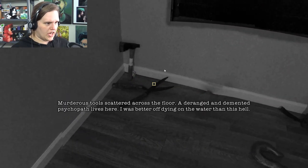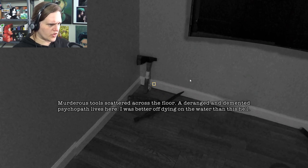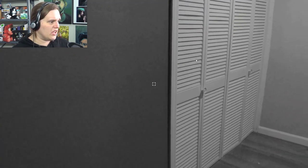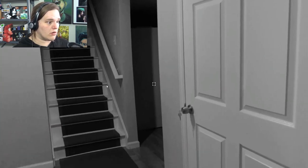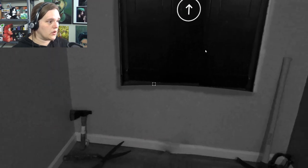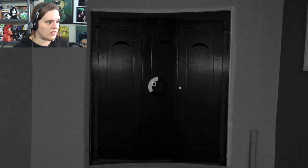Whoa. Hello? Murderous tools are scattered across the floor. A deranged and demented psychopath lives here. I was better off dying in the water than this hell. Hello? I don't remember that being there. Or that being there. Okay. Alright. We're going in here now. I don't know what this is, but we're going.